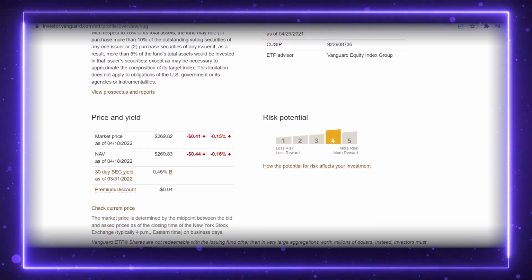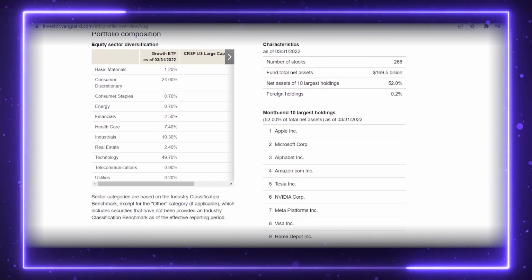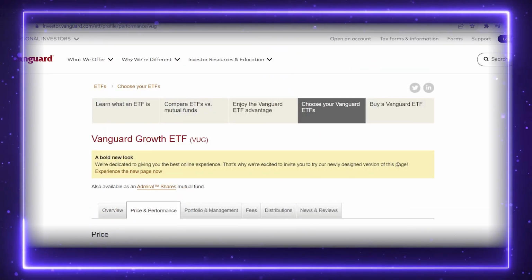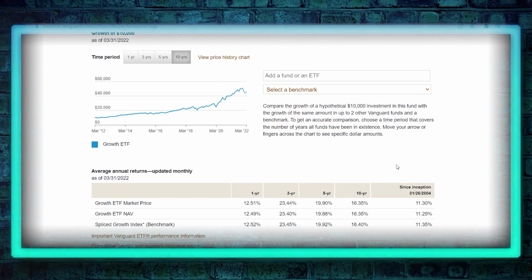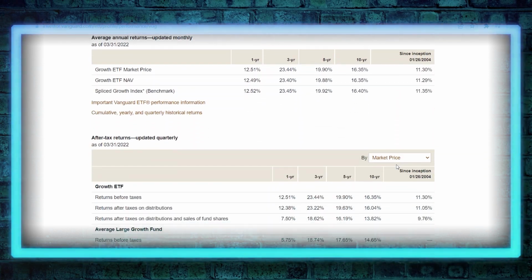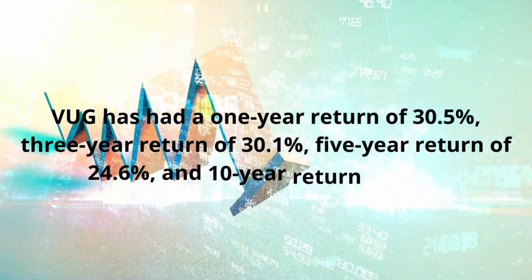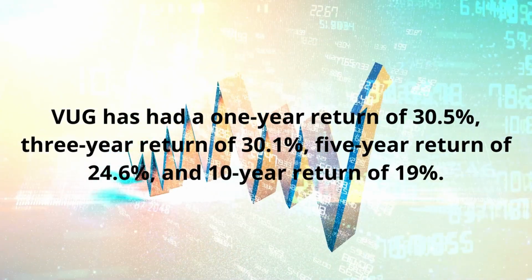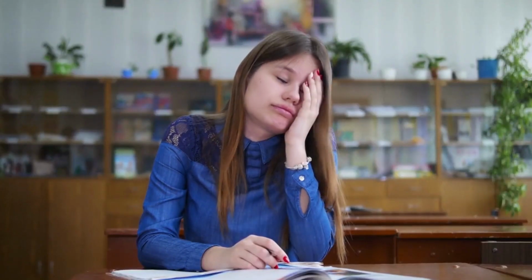VUG currently holds 278 stocks, and the fund that it can hold within one individual stock is limited to 10%. A $10,000 investment into the Vanguard Growth ETF since inception would have turned into over $74,000. With interest rates being so low for so long, it's really benefited growth stocks the most. VUG has had a 1-year return of 30.5%, 3-year return of 30.1%, 5-year return of 24.6%, and 10-year return of 19%. When we're thinking about the largest drawdowns for this ETF, the largest one came in 2007, where it dropped 47% and took 2 years to recover.